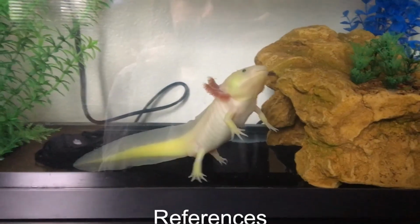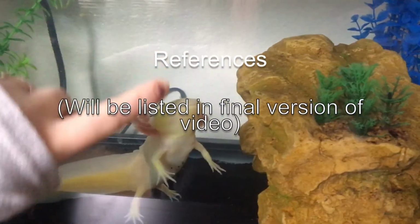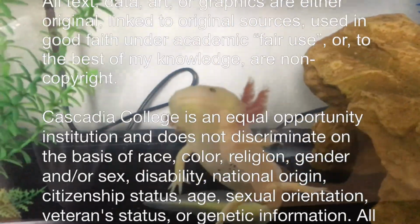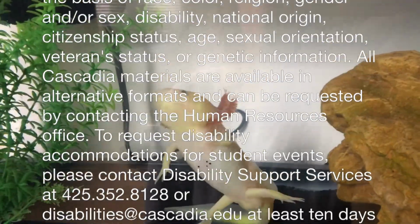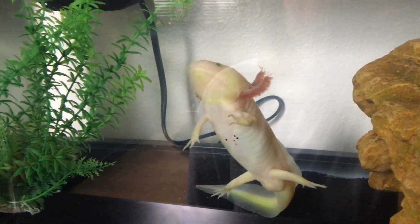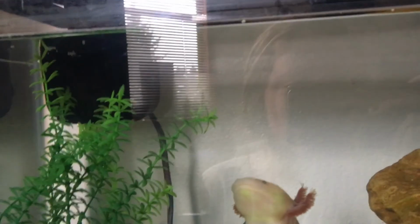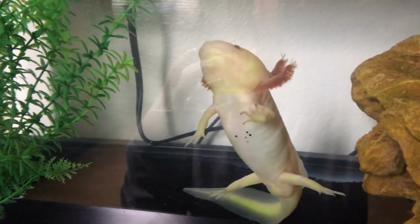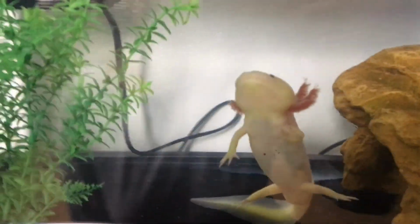So this is my axolotl. His name's Jeremy. Let me see if I can get him to move for you. Those red kind of hairy things sticking out of his head, those are actually his gills. But what's really cool is he actually has a pair of working lungs. A lot of times you'll hear him swimming to the top of the tank and he'll stick his little head out and go, and you can hear him breathe in. He can breathe water or air depending on what kind of mood he's in.